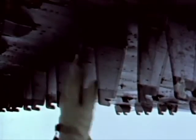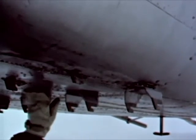Check the JATO assembly. Make sure the racks are secure. In the rack area, look for loose rivets or wrinkled skin, the kind of damage that can be caused by JATO thrust. Make sure the electrical leads are undamaged.